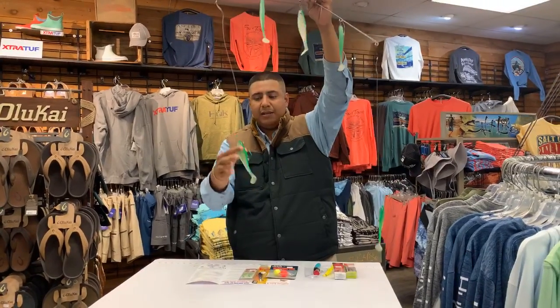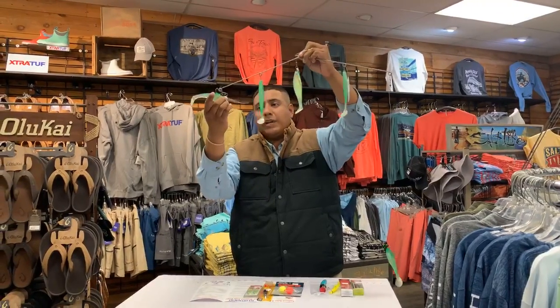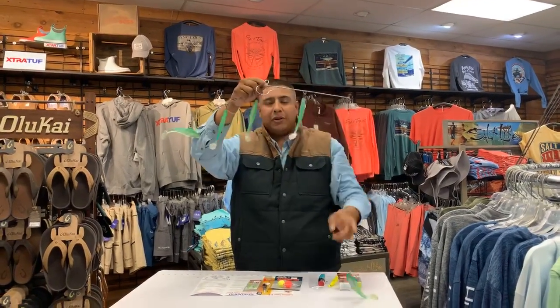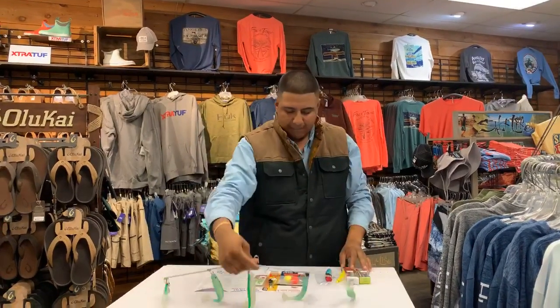2 baits trailing it. You can do 6-inch baits on there, whatever color you want, and they work great. Troll that around, you know, 30 foot of water, 35 foot of water. Keep it in the middle water column, and you'll catch fish with that.